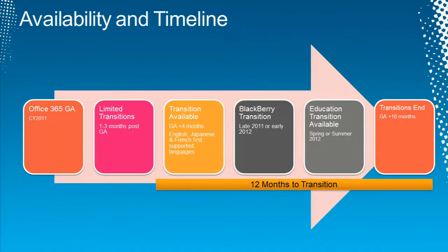And at that point, we're going to start scheduling transitions over the course of a 12-month period. So basically, fall is when the window starts. Now, there are a couple of exceptions here. BlackBerry transition will start a little bit later than general transition. We still have some work we need to do with RIM to get those transitions working. So those will start late 2011, early 2012. We don't know the exact date yet.